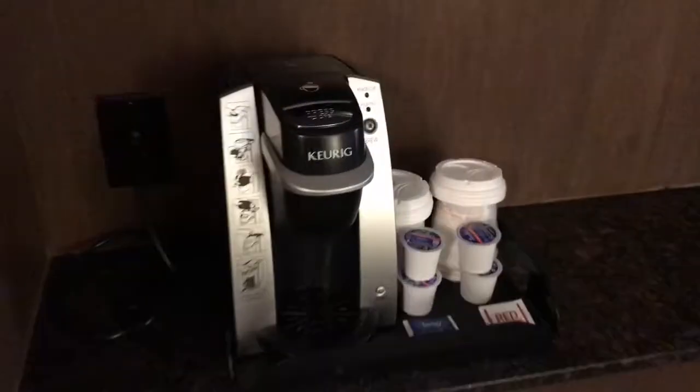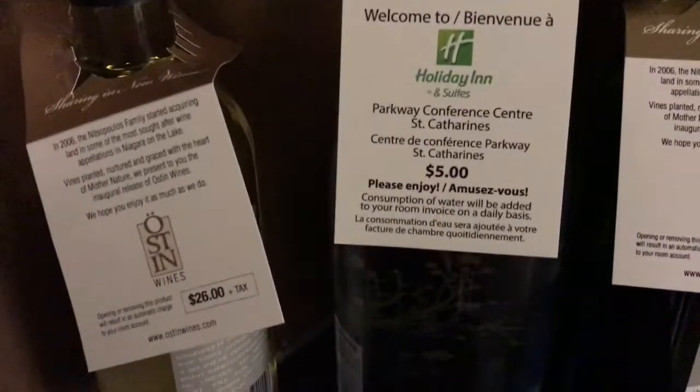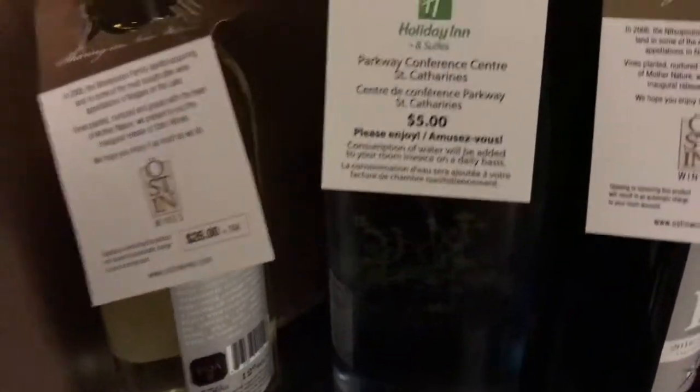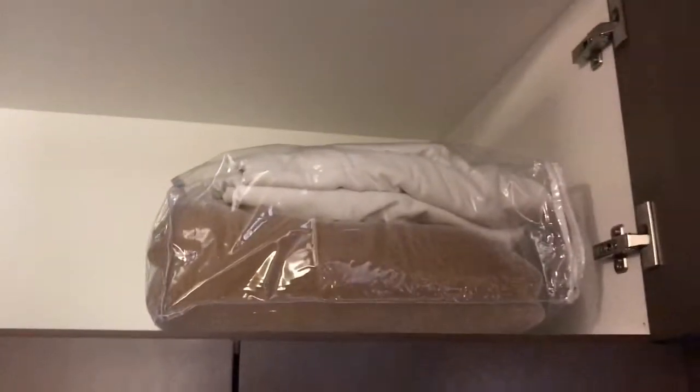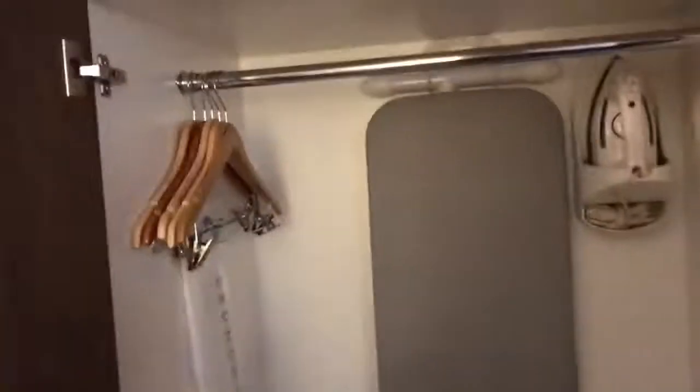They also come with your typical Keurig with some Timothy's coffee, which is the brand that they have here. Nice television. Oh, just some extra storage. You do have wine at $5 for some, looks like some water. Ew, another $6 for some wine. More storage. Oh, this is extra blankets. And then you go in here, you have an ironing board, iron, typical stuff.